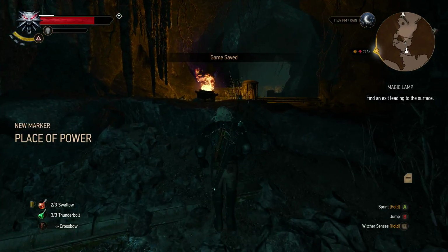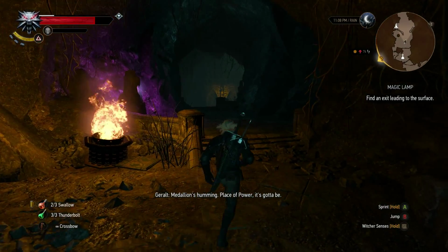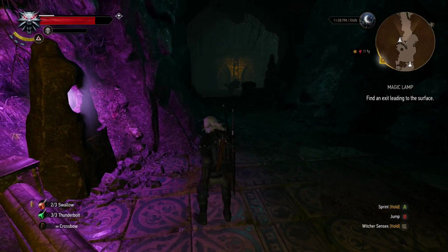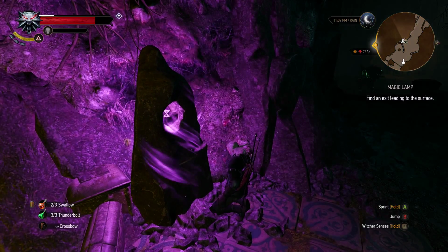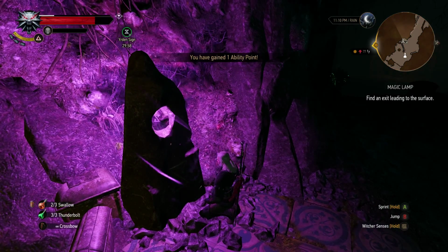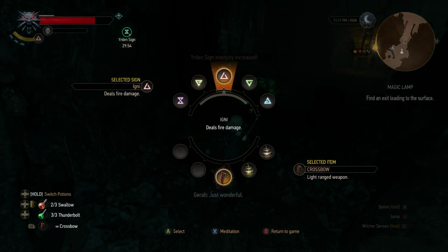We want to save right here. Place of power. There's gotta be a golem. Okay. Just wonderful.